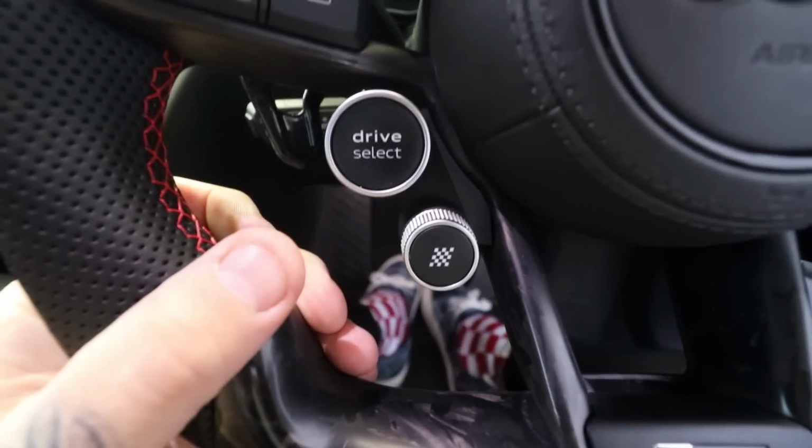So, steering wheel. What is drive select and what is the race flag? The race flag is one of Audi's flagship things. It's like a performance mode. When you push it, there are three different versions: wet, dry and snow. It basically turns everything. It's like a track mode, essentially.